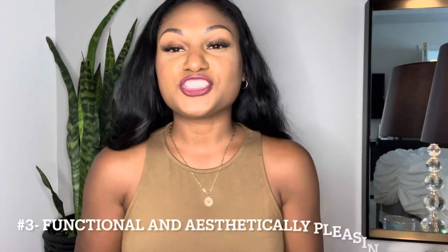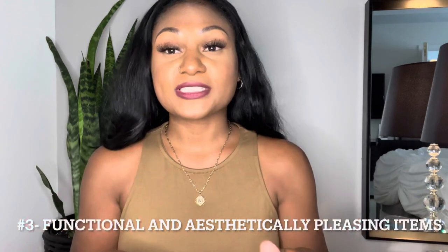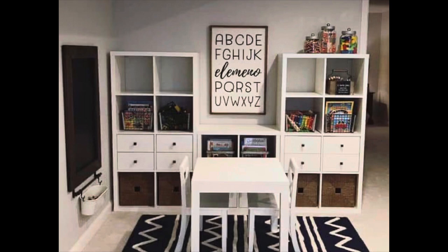My next tip is to purchase things that are functional and aesthetically pleasing for your space. An example of this is in my house, my color scheme is pretty neutral: blacks, whites, grays. So when I'm shopping for furniture or toys or activities for my son, I try to get things that match with the color scheme of my house. His high chair is gray. His playpen was gray. His play mat is gray.